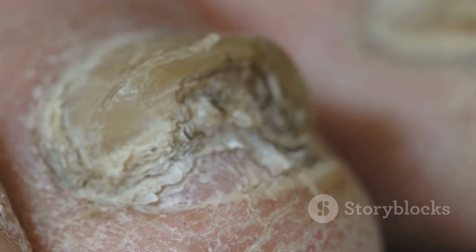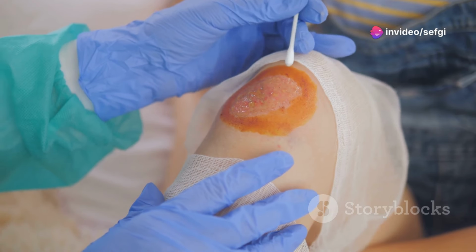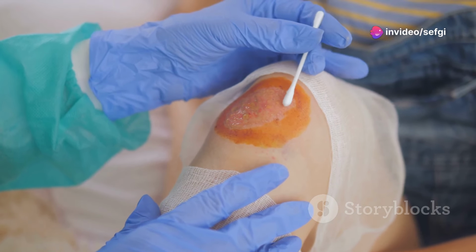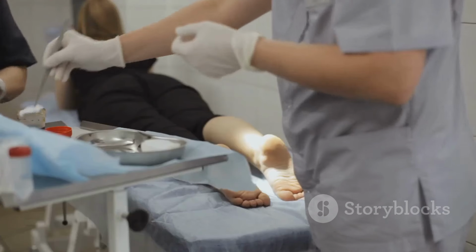Infections are another potential concern. Signs of infection may include redness, swelling, pus, or a fever. These symptoms could indicate the presence of bacteria, which can lead to serious complications if not treated promptly. If you notice any of these signs, don't wait to see a doctor.